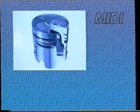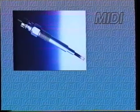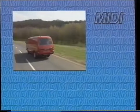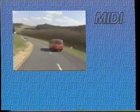A special piston design, allied to electrically heated glow plugs, ensures prompt starting, even in the coldest conditions. And this design ensures very little noise when the engine is idling.